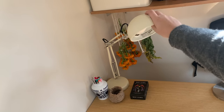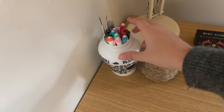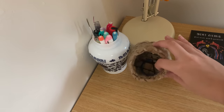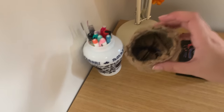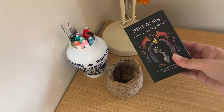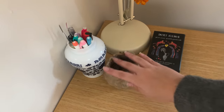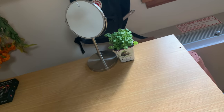It's from IKEA. I like it a lot. We've got just a little jar of highlighters and pencils and things that I use on a daily basis. This little basket that I made out of cardboard and twine as an art project now just contains hair ties and bobbins and stuff. And my Dirt Tims Oracle deck, which I keep here in an attempt to remind myself to use it. A little mirror. A little catnip for Chalupa.